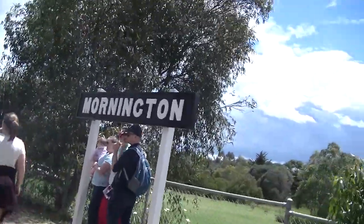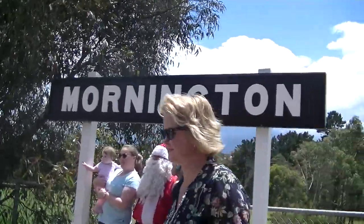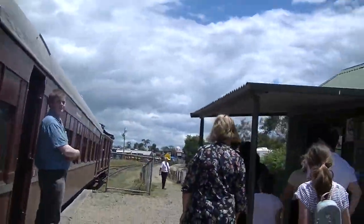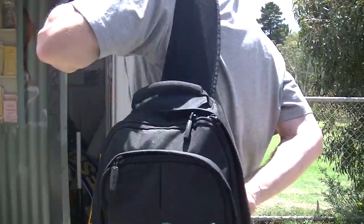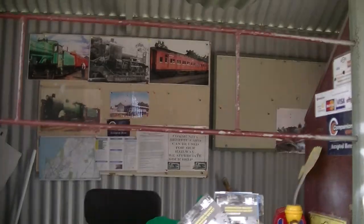Ladies and gentlemen, just a reminder, until the locomotive is coupled to the train, we ask for your safety. Please do not get on or off the train, and please keep clear from the edge of the platform until further advised. There you go, Mornington Station.